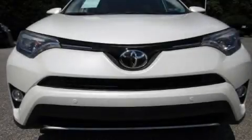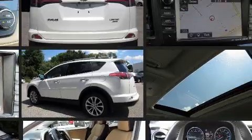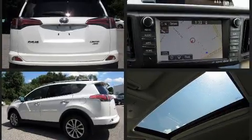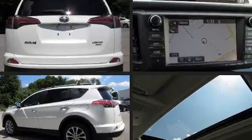Introducing the 2017 Toyota RAV4. With just over 10,000 miles on the odometer, this four-door sport utility vehicle prioritizes comfort, safety, and convenience. It features an automatic transmission, all-wheel drive, and a 2.5-liter four-cylinder engine.